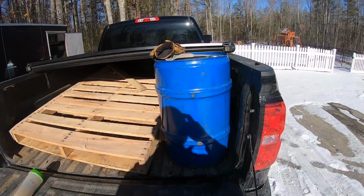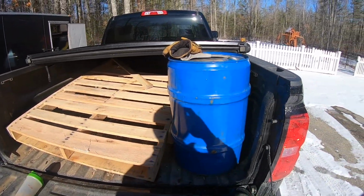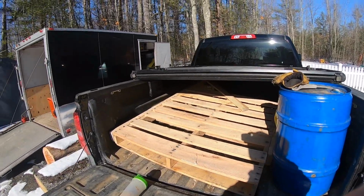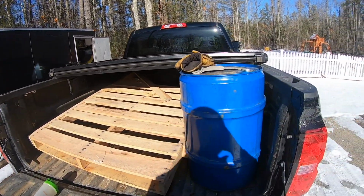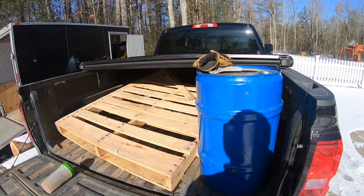So let's go back to the homestead now and continue what we're doing. So yeah, stay positive. All right, everybody, we're back on the homestead now. Here, as you can see, we didn't have a far drive to go, so we're gonna grab our barrel, bring it back in our trailer, hook the pump back up, put the diesel fuel back with the tractor, and yeah, let's move on to greasing the tractor up.